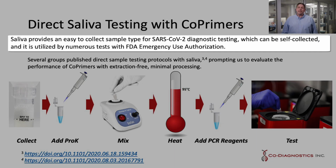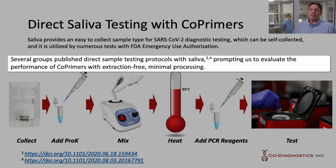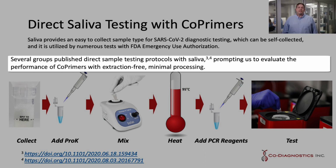COVID testing is compatible with several different sample types, but saliva has the advantage that it is relatively easy to collect, it can be self-collected, and it is already utilized by numerous tests with FDA emergency use authorization. Several groups published direct sample testing protocols with saliva, prompting us to evaluate the performance of Co-Primers with an extraction-free, minimal processing procedure. As depicted, this processing is relatively simple, with sample collection, addition of proteinase K, vortexing to mix, heating the sample, combining the sample with PCR reagents, and then running the RT-PCR reaction to test.